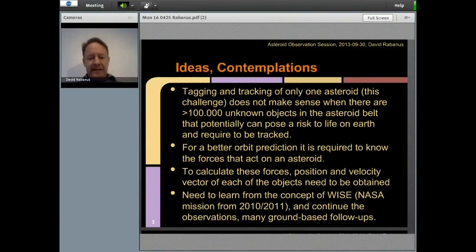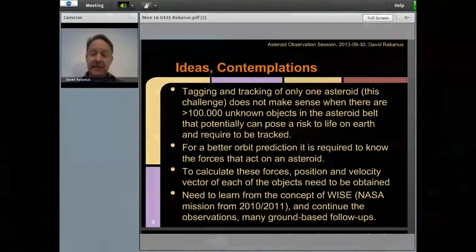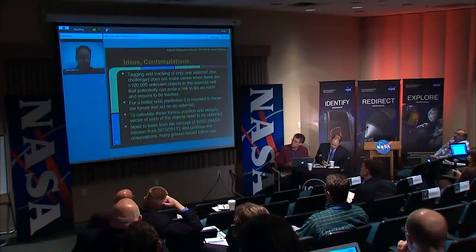So basically, this is what we then tried to do in this challenge. And we wanted to propose a mission concept to map entirely, down to a size to be decided, the asteroid belt.